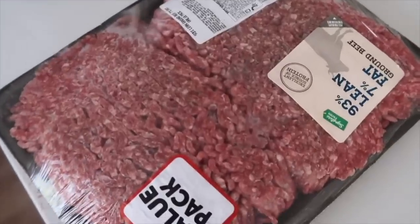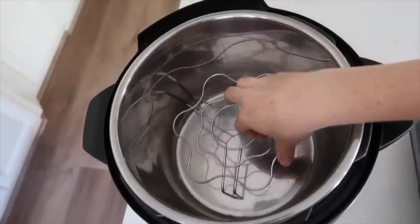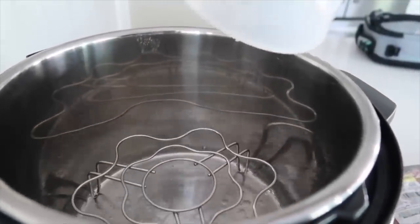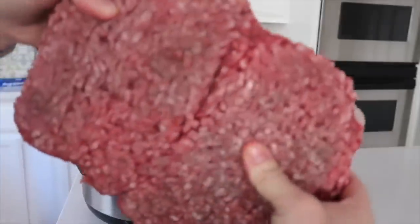Alright, so I'm gonna start with the 3 pounds of ground beef. Yes, that's a lot of ground beef, but I'll show you what I do with it later. So I'm gonna put my little trivet in the bottom of my pan. Then I'm gonna add about 1 cup of water, because you have to have the liquid in order for it to pressurize.